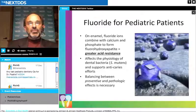It also affects the physiology of the dental bacteria, the strep mutans. So there are a number of different effects that the topical fluorides can have that will be very, very beneficial for the child. So here again, we're getting back to the idea of we want to make sure that our patients have the fluoride supplementation in some fashion or another.